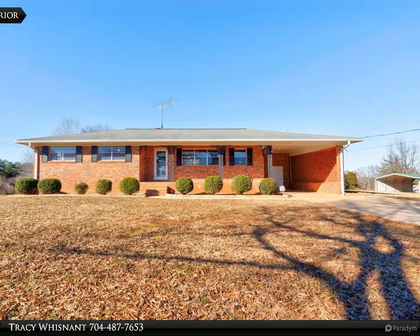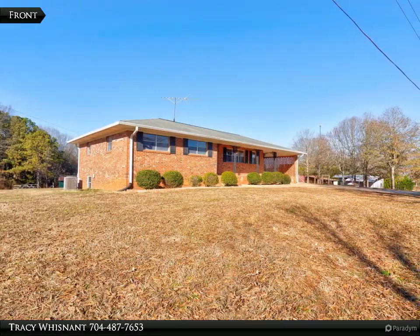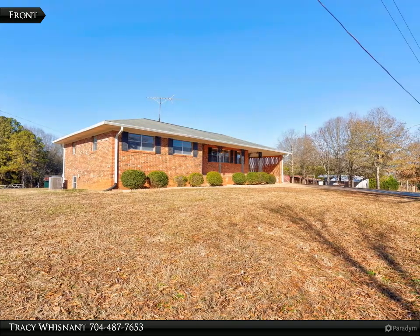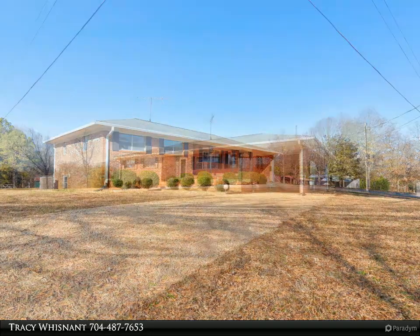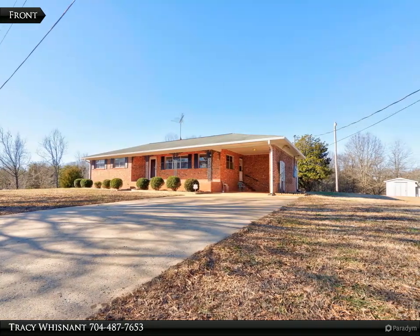3-bedroom 2-bath brick ranch home on approx 5.49 acres in countryside. Home has a covered front porch and a covered rear patio. Home has an attached single carport with storage room. Home is freshly painted with neutral colors.